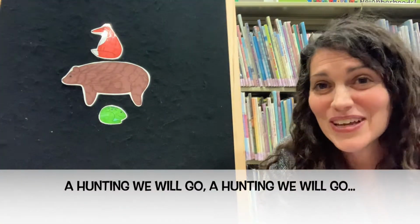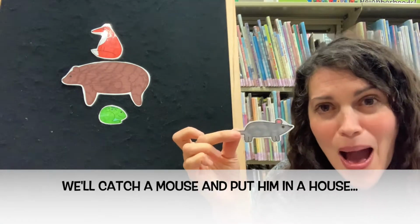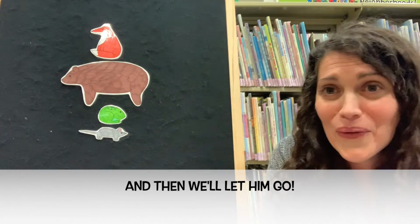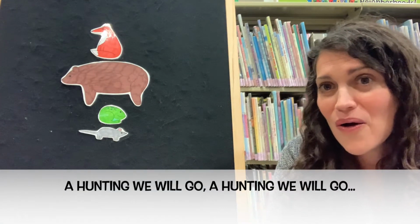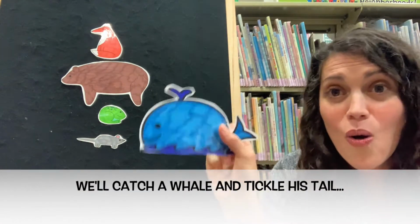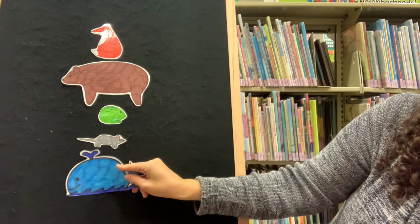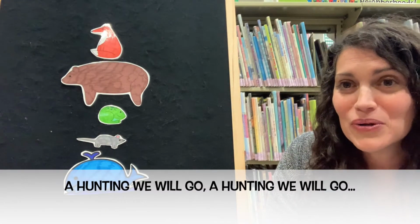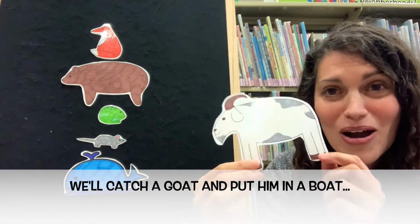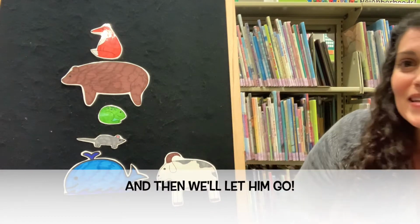A hunting we will go, a hunting we will go. We'll catch a mouse and put him in a house, and then we'll let him go. A hunting we will go, a hunting we will go. We'll catch a whale and tickle his tail, and then we'll let him go. A hunting we will go, a hunting we will go. We'll catch a goat, bah, and put him in a boat, and then we'll let him go.